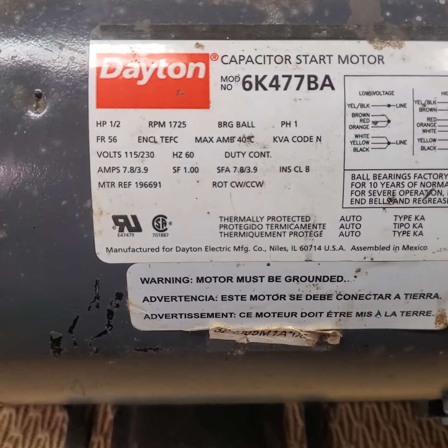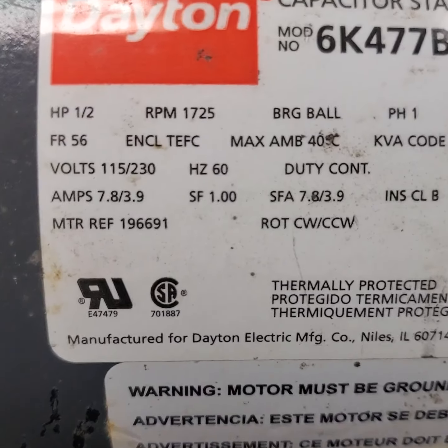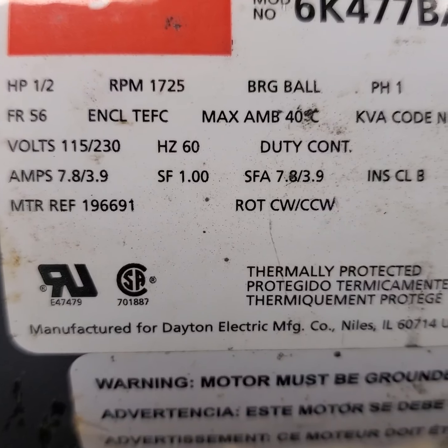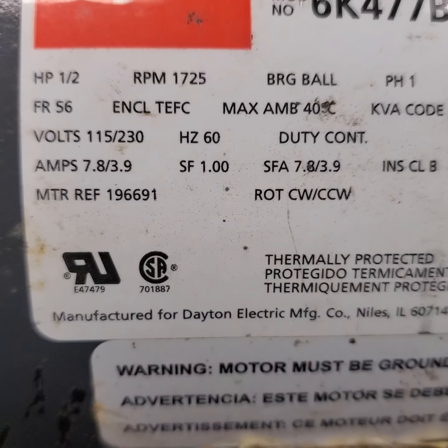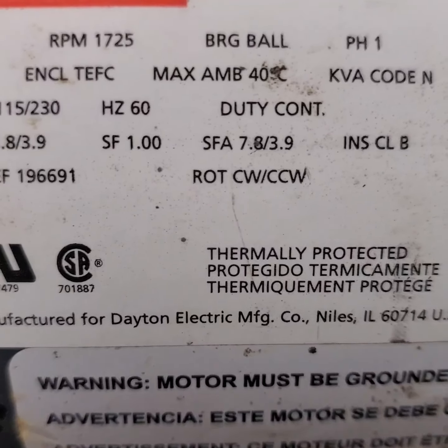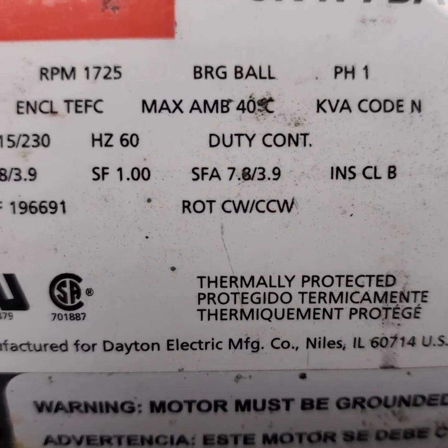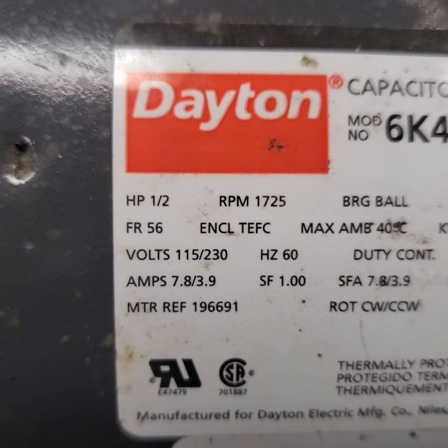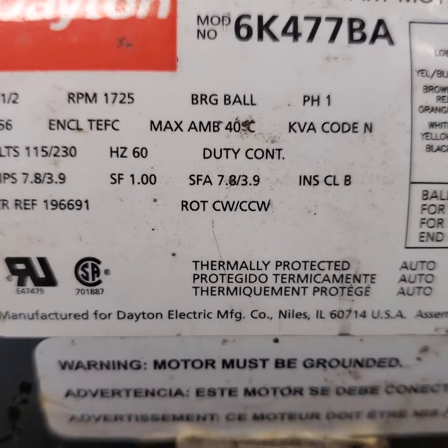If you live on a farm, guarantee you want this motor. Half horsepower, but in fairness, this is ball bearing, it's severe duty. You can see why I would have kept this motor back in the day when motors were kind of free. Service factor amp of 7.8. So here's a half horsepower motor, 7.8.